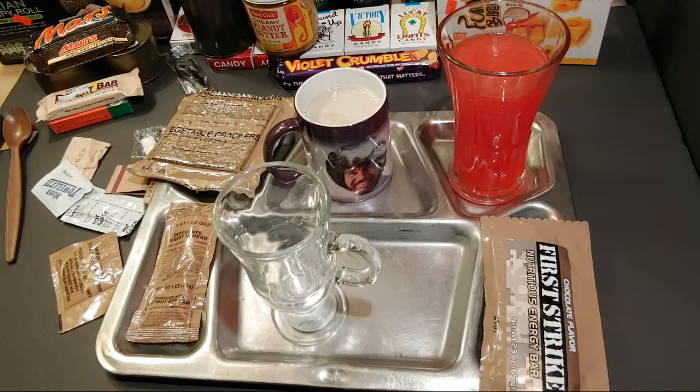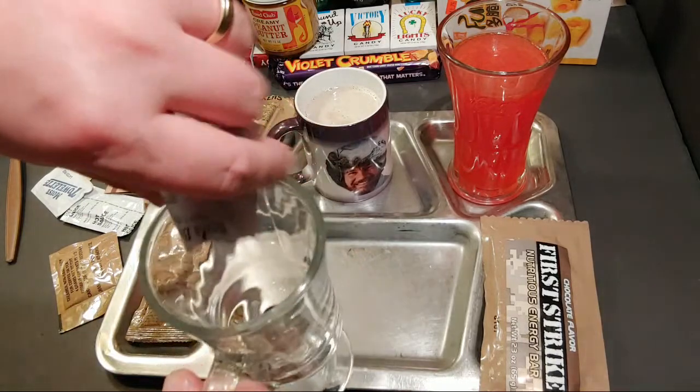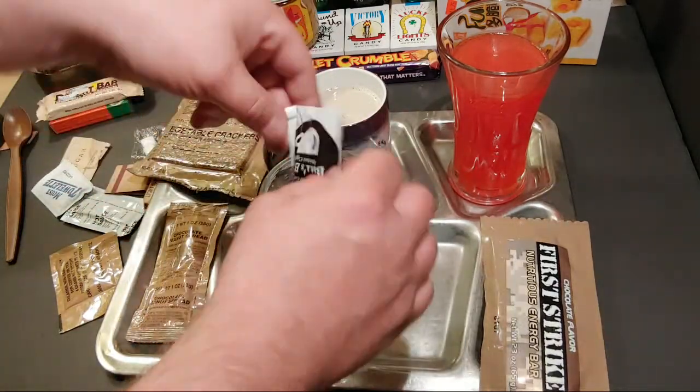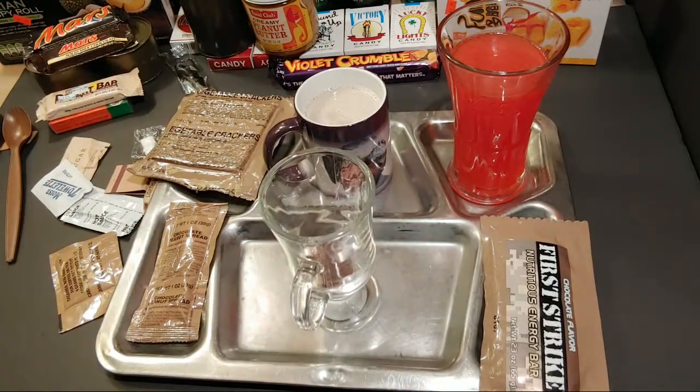It doesn't really smell like coffee. It just kind of smells like gum, like it's picked up all the mint smell from the gum. It's got a really nice dark color to it. Nice fine powder. And I'm only going to put about, I don't know, probably 4 ounces or so of water into this.